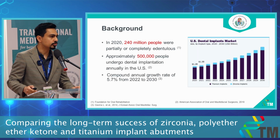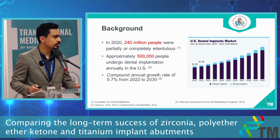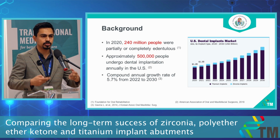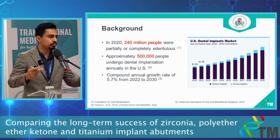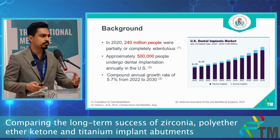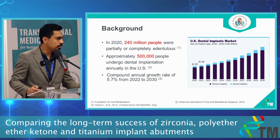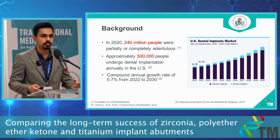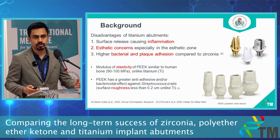Well, in 2020, in a study done in the USA, more than 240 million Americans have at least one missing tooth, and these require replacement, and the best way is to do it with implants. There is an annual growth rate of 5.7%, and approximately 500,000 American individuals undergo implantation annually. So there is a need for durable, aesthetic implant abutments.